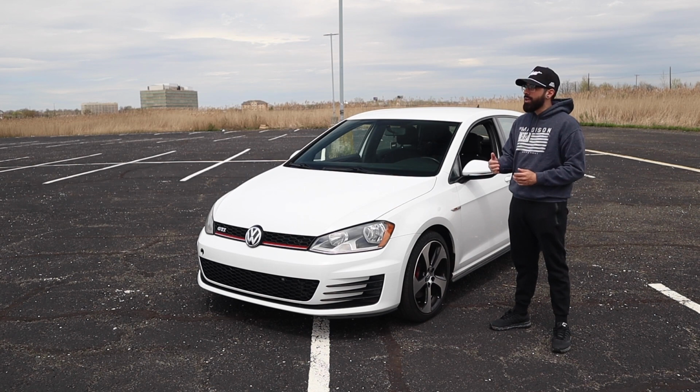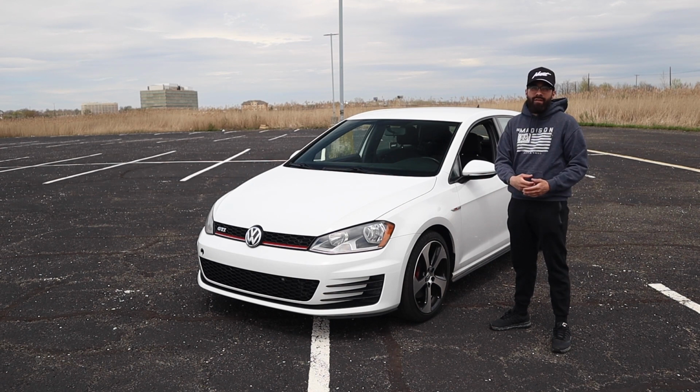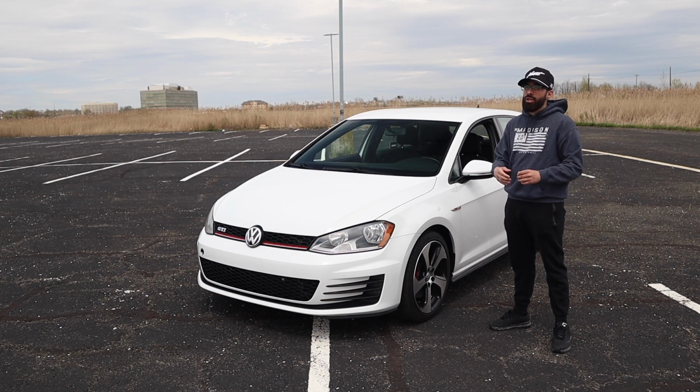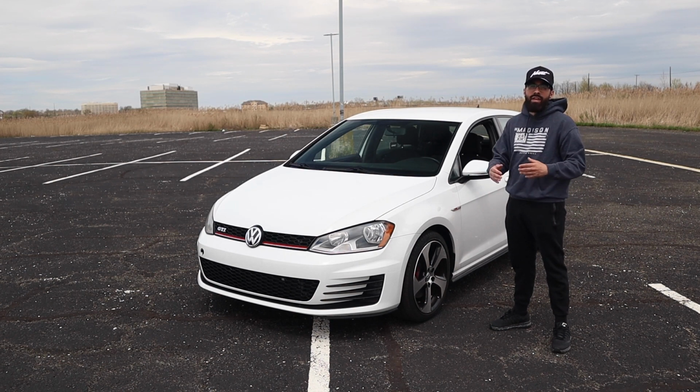And if you're a parent looking to buy your kid their first car and they want something a little more fun, this is something perfect. Or if you're a teenager or a young adult and you have a certain budget and you don't want to spend so much money but you want to have fun, the GTI is the perfect car that you can get to be able to modify and have fun with.